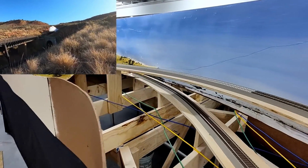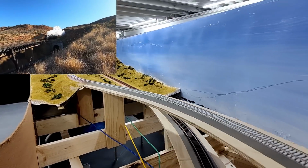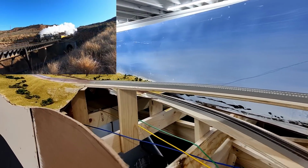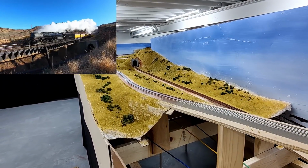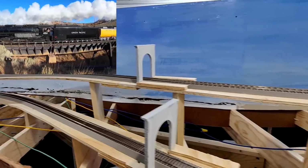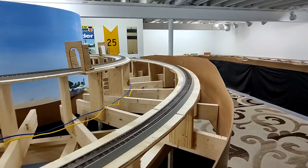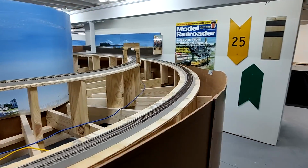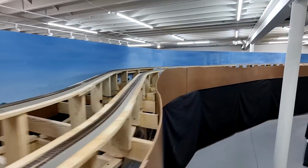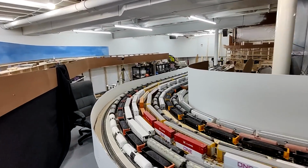So if we, this is Curval, and you can see on the little insert, the prototype does have this happening. This is Curval, and I have it on the layout also. So you have the main lines crossing over. Some of the Evanston sub is left-hand running, some of it is right-hand running. From Curval eastward, it's right-hand running. And then from Curval westward, it's left-hand running.